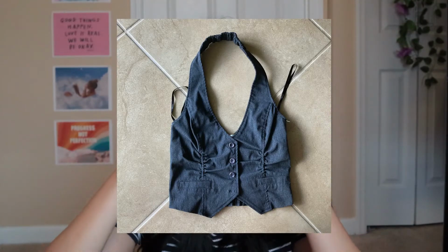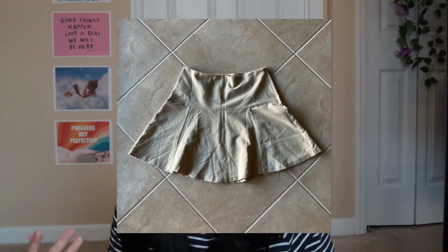Some clothes I just put on the floor and photograph overhead because some things just don't look good on a hanger, and of course pants and skirts and stuff, I just photograph on the floor. And of course you're gonna do the front and the back, and if there's any holes or stains that you couldn't get out, definitely take a detail shot of those so that people know how big it is, what it looks like.